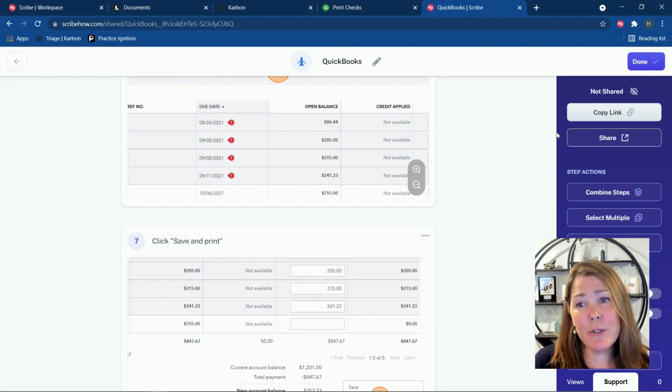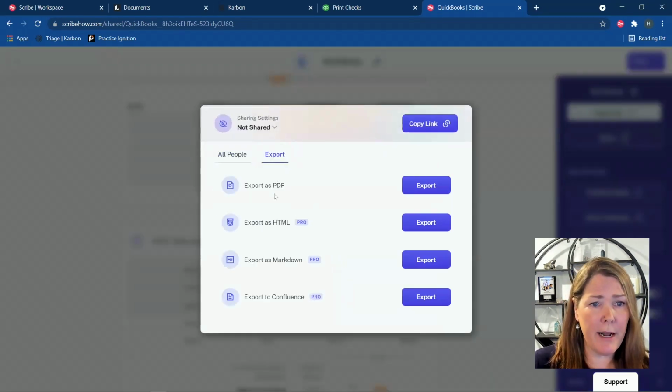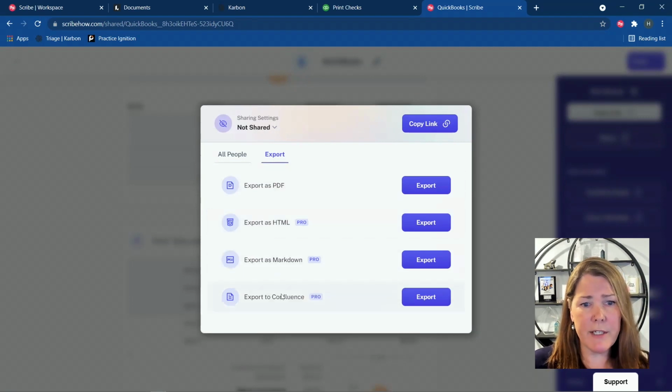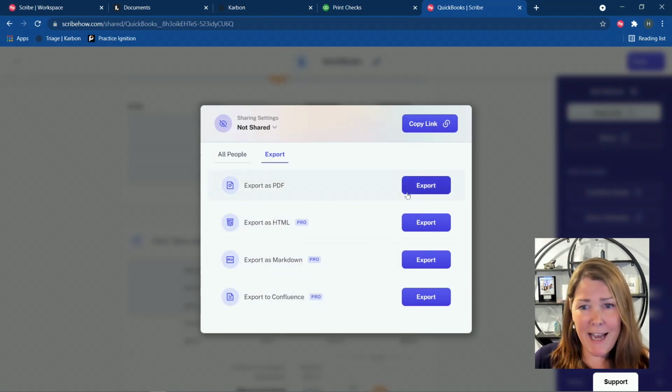So this is a really cool tool that you can use to document your processes. And then you can take the document that you created and you can either create a copy link, which will create a link so that somebody can just click on the link and go and view your scribe, or you can click share and you can export it as PDF, HTML, Markdown, or Confluence. So those are your options here. What's wonderful about this is what we normally do is we export as PDF and we attach the PDF to our workflow solution, which I'm going to show you a little bit later. Pretty cool, right? So let's go on back to our PowerPoint and we'll move on to our next slide.